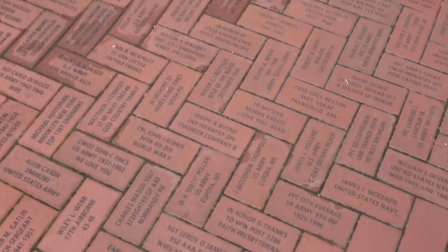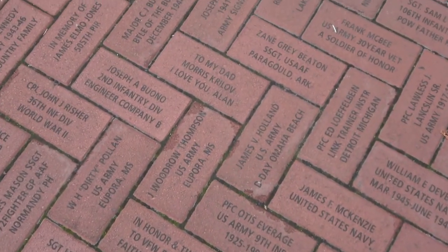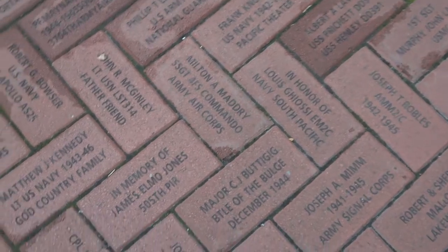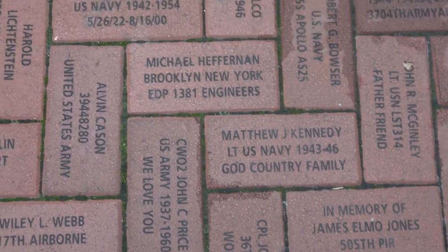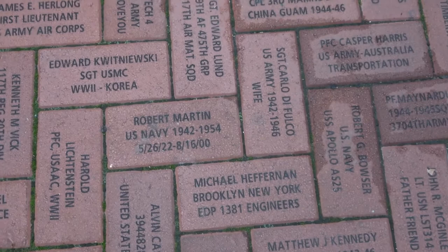Outside the complex, when they first built it, they allowed people to purchase bricks. It's quite impressive.